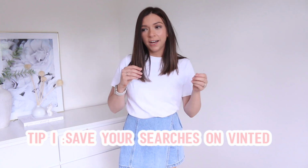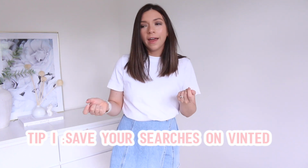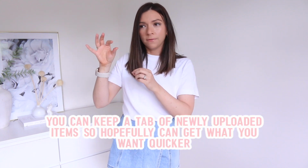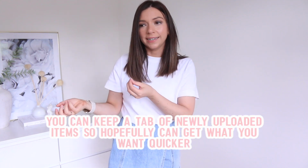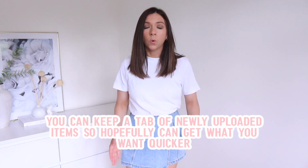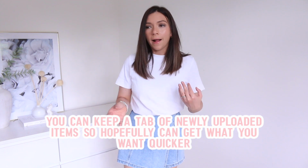Anyways, I put it into my Vinted and I just saved it as a search, because that's what I like to do. So that's kind of tip number one: search what you're looking for and then save it. It will come up in a search bar with how many things have been added. So say for example, I'd put Stradivarius denim Skort or just denim Skort, and it will say like +8 items. So you can keep track of when new things are being added, which is a good way of getting things before they sell out.